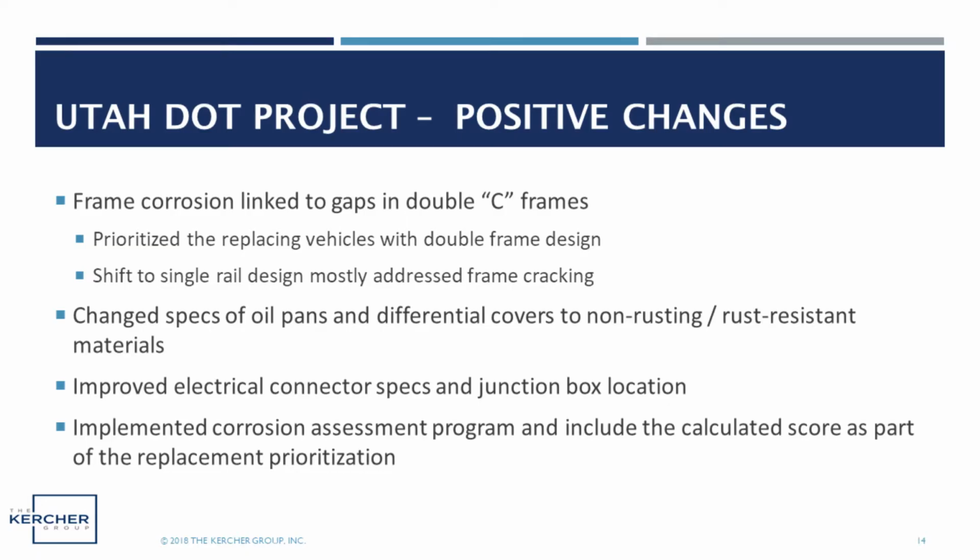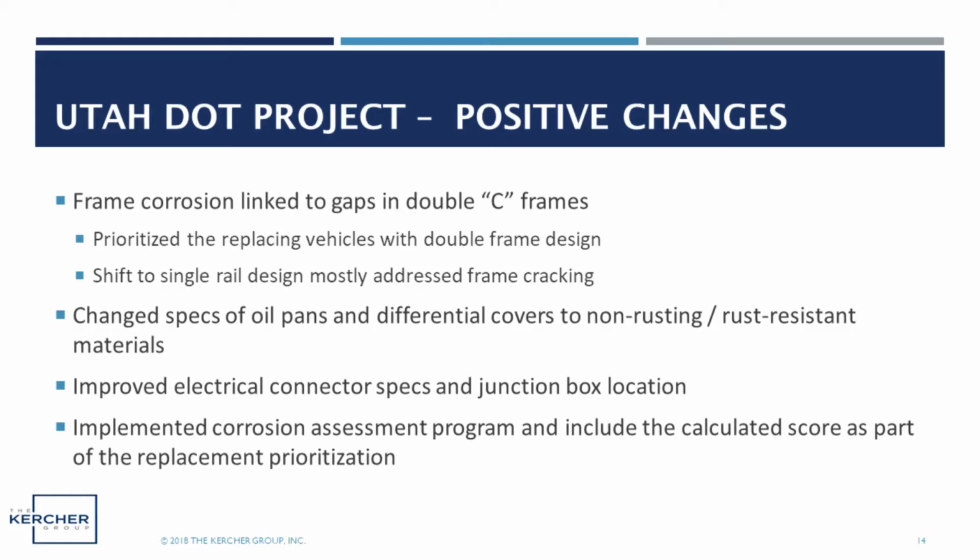As I indicated, in the Utah project, and this was also backed up by other research, the frame corrosion was typically linked to the gaps in the frames. The research I mentioned by Western States Transportation Institute really emphasized the need to avoid having gaps between metals where water could accumulate. So getting rid of those gaps really helped. There was a general recommendation to move away from ferrous or rusting materials in areas like oil pans and differential covers to non-rusting or rust-resistant materials.